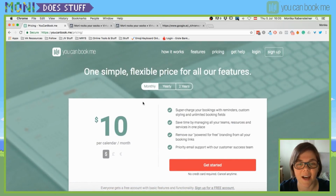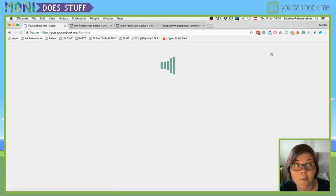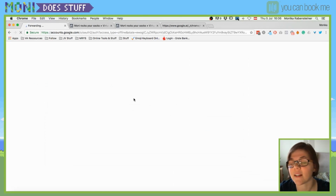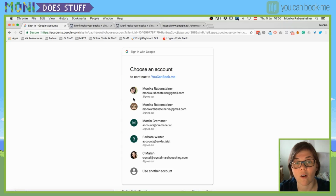So yeah, that's how You Can Book Me works. And it's pretty simple. You just have to click on sign up here. And then you have all the options between Google and Facebook and iCloud and Microsoft. Considering that probably most of you already schedule your day with Google Calendar, I would suggest that you sign up with Google just because the calendar is already connected. So click on Google, and in general, they know everything anyway. So why not give them just a bit more information about us?